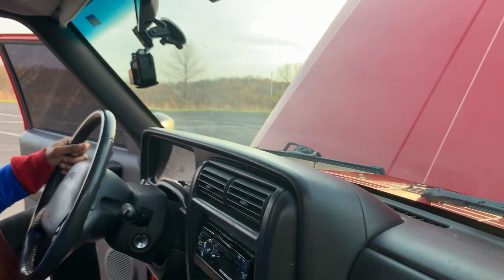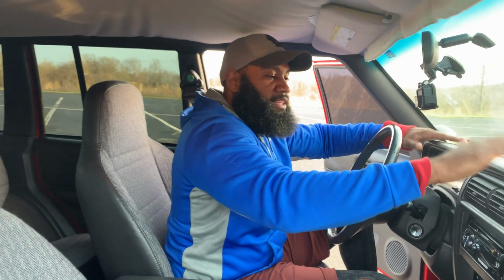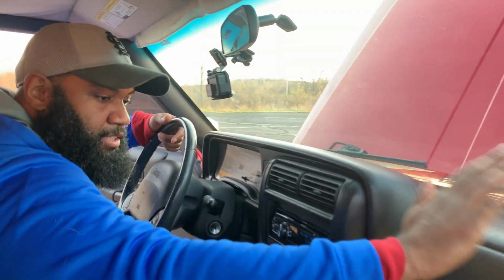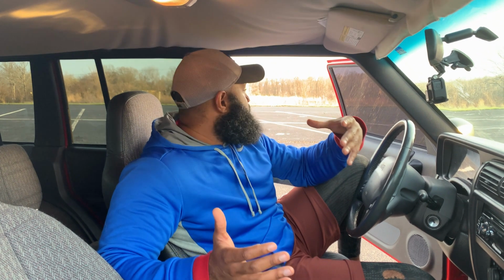It looks nice. It's fine. But I just do not like it. As you can see and you can hear, it's just cheap. But, you know, Jeep was not going for high-end class on this vehicle. They wanted something rugged, and that's what they produced. A rugged vehicle that can handle any terrain.